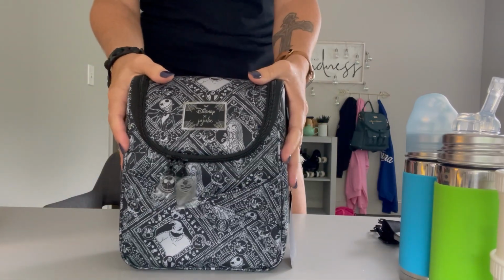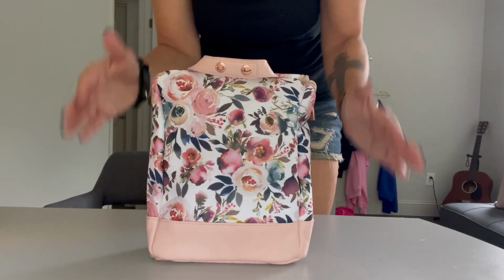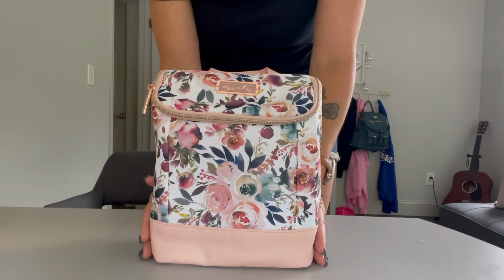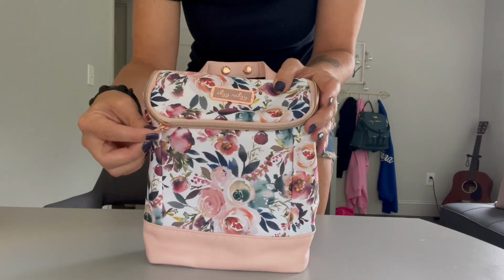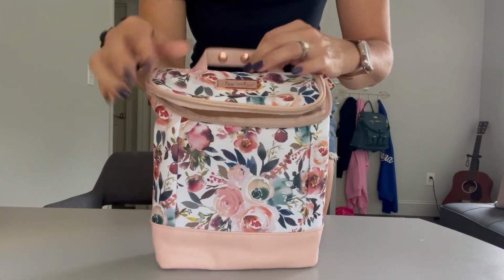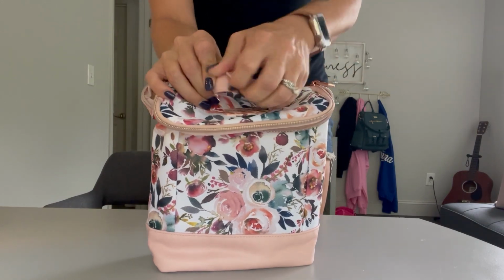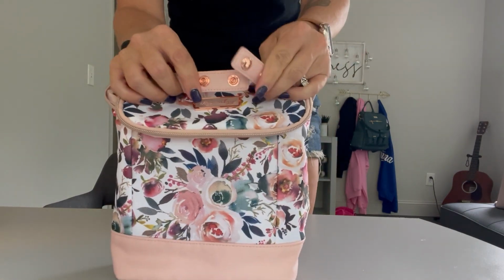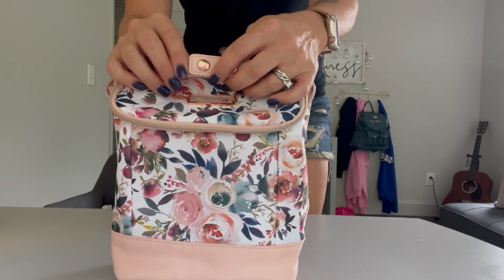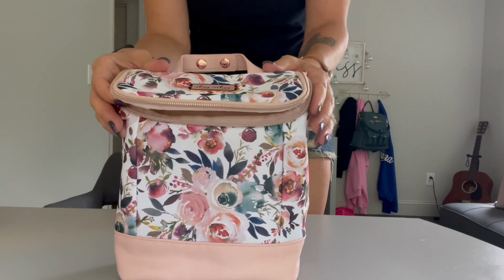Now let's look at the Itsy Bitsy Chill Like a Boss. This is the Chill Like a Boss from Itsy Bitsy. It does not have any external organization, whereas the Be Cool did. It also only has 1 zipper pull, not 2. Not that that makes a huge difference, but just of note. One thing that I think is cool about this one is that it does have a snap closure right here. So you could put this through like maybe the webbing of your diaper bag, or you can put it over your stroller handles, which is great.